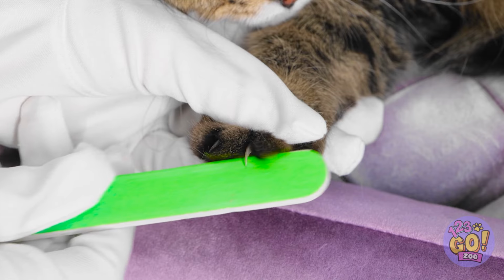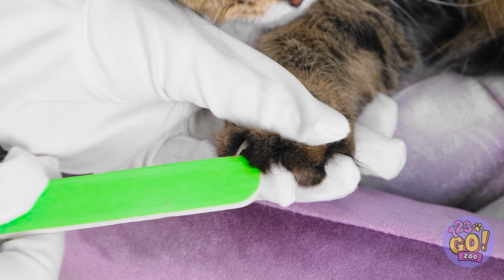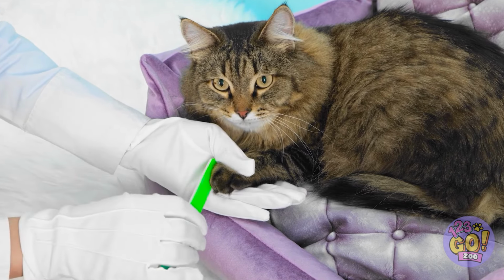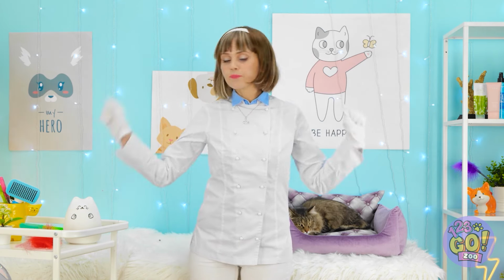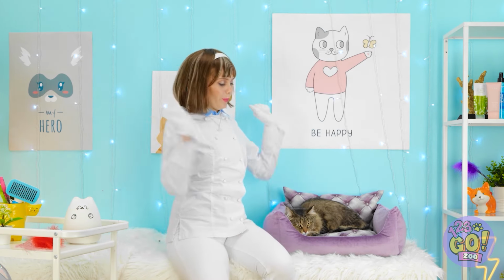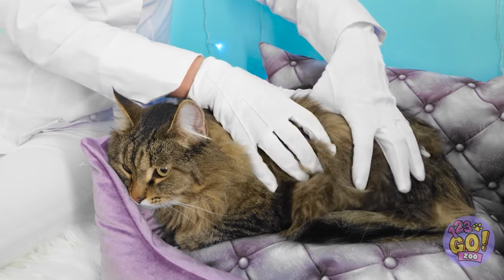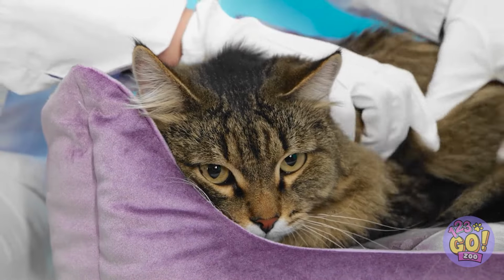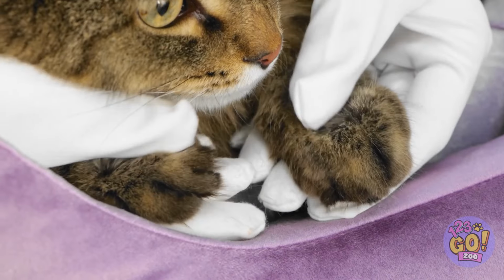What's next? Ah, yes, a manicure. Wow, these claws are amazing. You're so lucky. That should do it. Now it's time for a massage. I studied cat massage at a temple in Nepal. This is an ancient technique that will get rid of any tension. Just feel the stress melt away. Does that feel okay? It's not too hard.